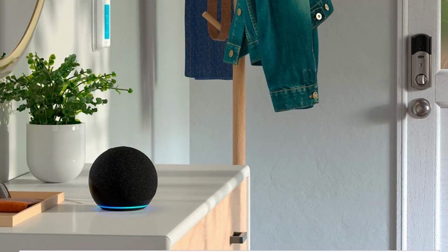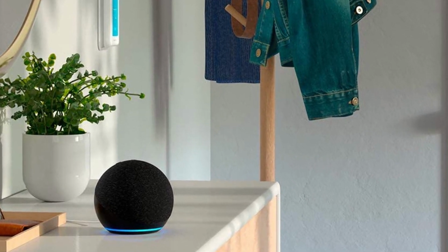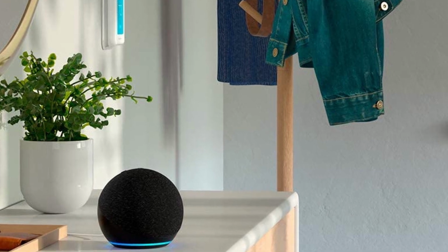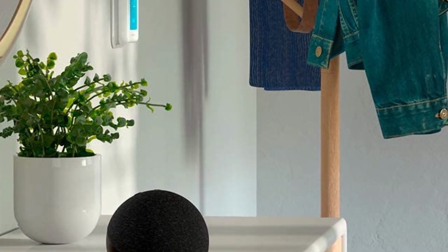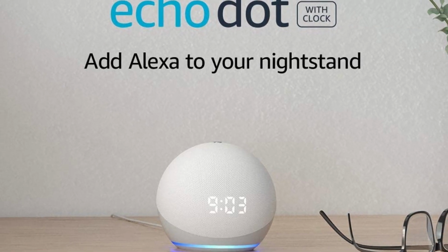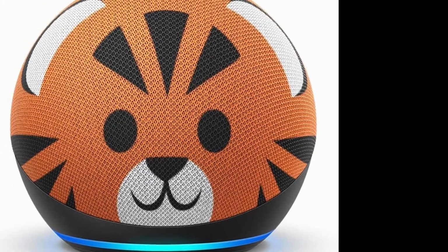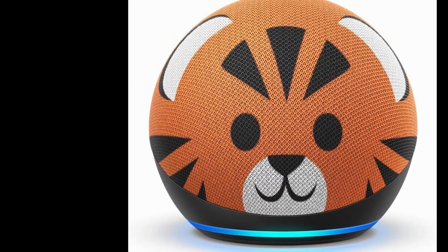The newest Echo Dot from Amazon reached the fourth generation in 2020, and it now comes in three different versions. The Echo Dot with a nice rounded design, available in white, blue, and charcoal. The Echo Dot with clock, available in white and blue. And the Echo Dot Kids, available in panda or tiger designs.